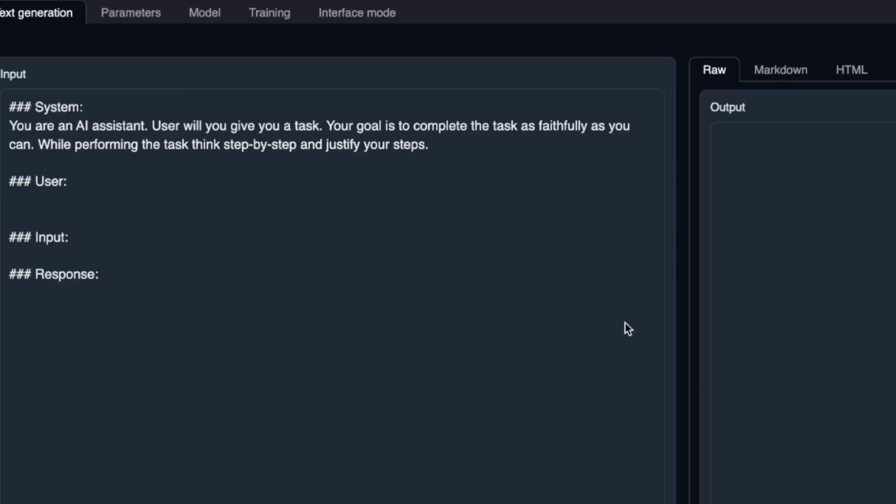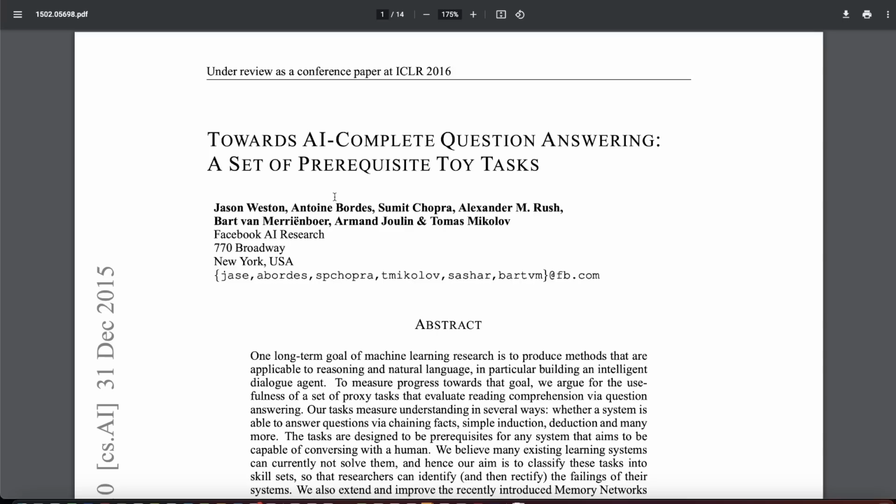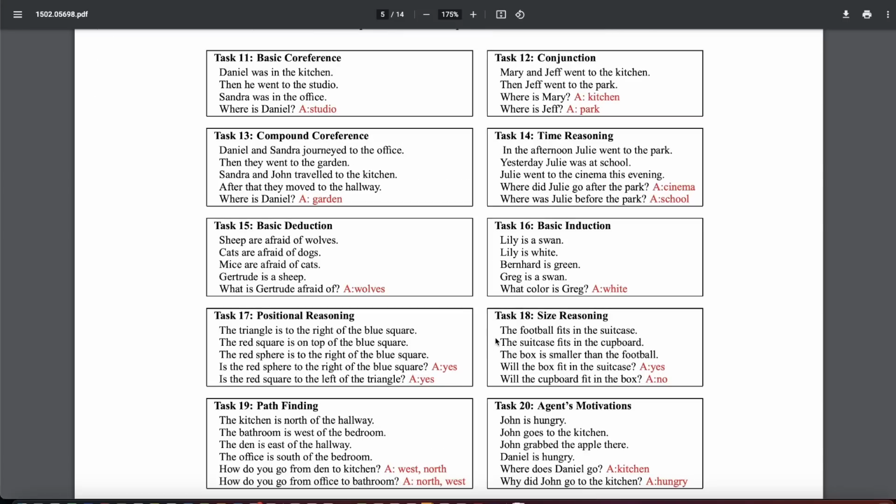Now, for testing this model, I wanted to find some standard prompts that I can use. So I found this paper, Towards AI-Complete Question Answering: A Set of Prerequisite Toy Tasks. This is a relatively old paper, from 2016. It's coming from Facebook AI, but they have some really interesting tasks in the paper. For example, if you look here, there are some basic induction or basic deduction tasks, as well as positional reasoning, size reasoning, and agent motivation related tasks.